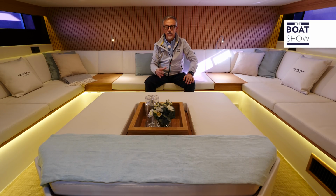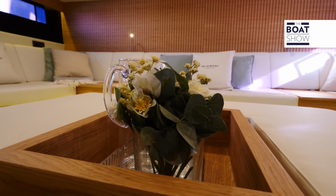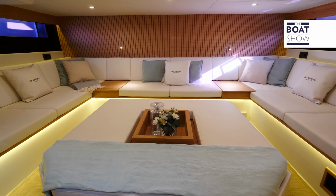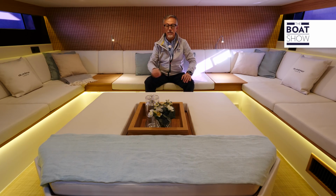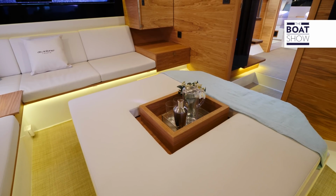Let me tell you another secret about the D'Antonio D50. The vertical bulwarks offer more space below deck, and the peculiar construction method eliminates the spaces between the external and internal bulwarks. Now, if we were in a house, a few centimetres wouldn't change the habitability, but on a boat, every centimetre makes a difference, and this is the result.